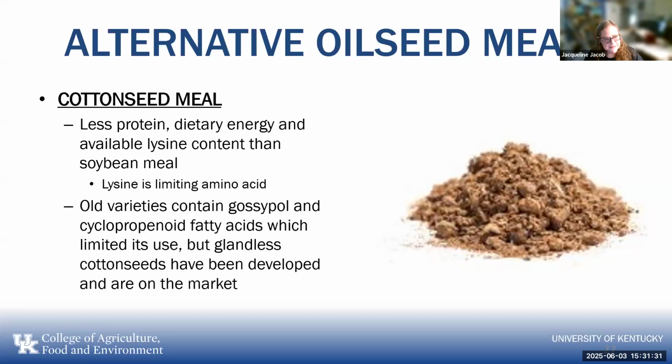Some of the old varieties of cottonseed meal contained gossypol and cyclopropanoid fatty acids, which limited its use. Especially for the latter ones in the brown laying hens, which can't break it down, you get yolk problems. The quality of the yolk is adversely affected, so you couldn't feed it to brown egg layers. But the new cotton seeds are glandless, which is where those things are contained, and they've been developed and are available on the market. So the big no-no for feeding poultry cottonseed meal has been limited somewhat, but it needs more research on how to use it.